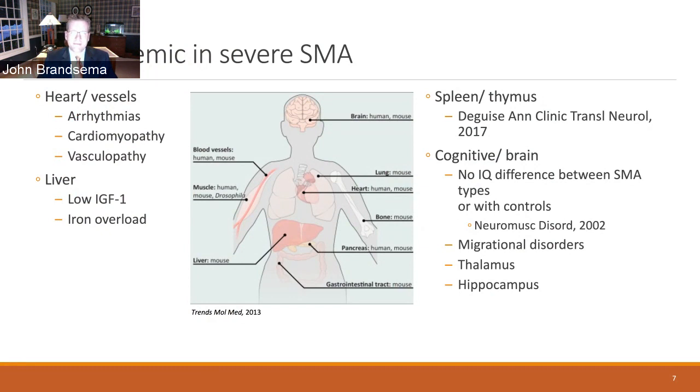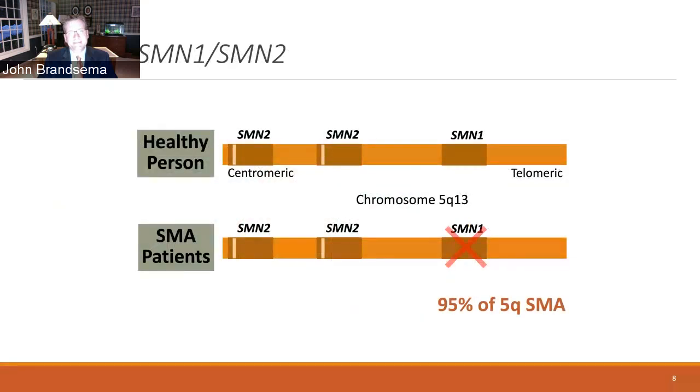But anybody who's worked in the clinic with SMA patients knows that the brain is completely spared in this disease for most patients. There's no IQ difference between SMA patients and controls in research, although in very severe congenital onset presentations, again, sometimes we do see some migrational defects in the brain in severe forms.